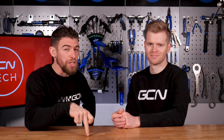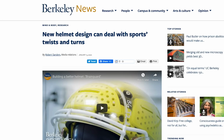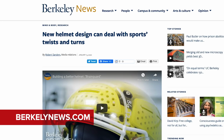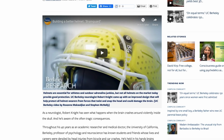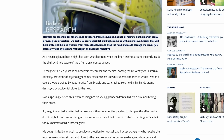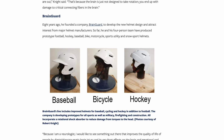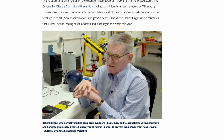Robert Knight, a neurologist and researcher from the University of California, Berkeley, has designed a new helmet which is said to improve safety. Yeah, the design features 2 helmets in one. So you've got 2 layers that are able to move past each other and are connected via flexible struts. The idea is that this helps better deal with glancing blows to the head and is better at absorbing and dissipating energy. It looks like a good idea.